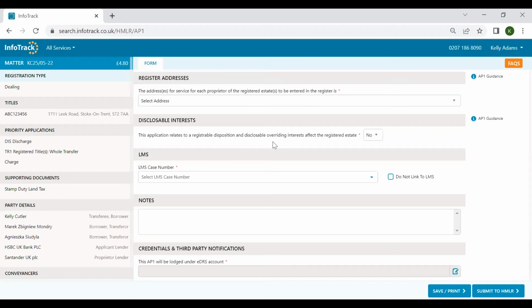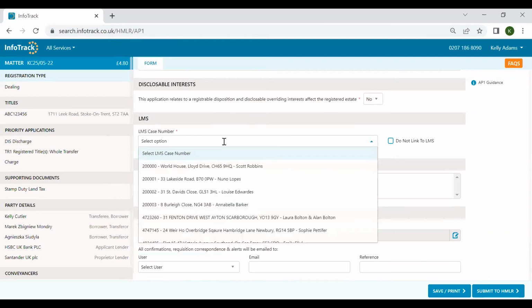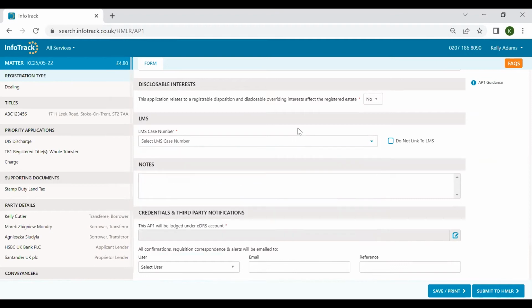Disclosable overriding interest is defaulted to no for ease, and again, to speed up the time it takes to complete the form. Here what I have is what I like to call an integration within an integration. If you are on the LMS panel, you can link your application to your LMS case number, and we will automatically send them your submission receipt and then completion of registration details once your application is complete. So you don't need to go off to a separate website or portal for the conveyancer zone for the LMS.